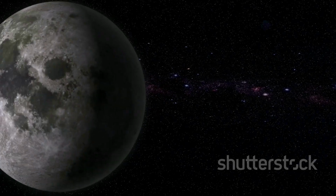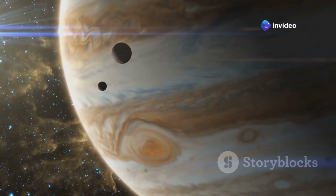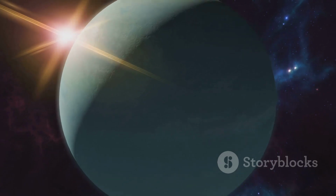Triton is a very unusual moon. Most moons orbit their planets in the same direction as the planet's rotation. Triton orbits Neptune in the opposite direction. This is called a retrograde orbit.